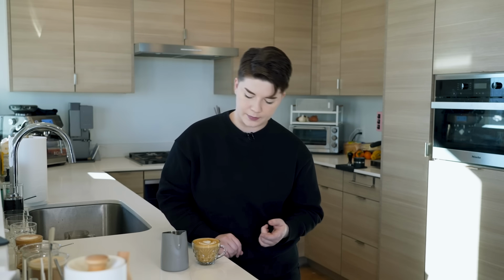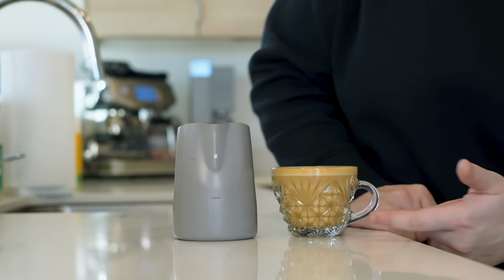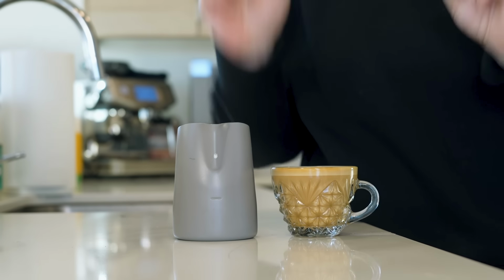a smaller cup. You can see, because I've poured this in a glass cup, that there is a pretty distinct layer of lighter colored foam on the top here. And then you have your more homogeneous steamed milk and espresso beneath it. Again, some of you might be looking at this and saying that is not a cappuccino, and you know what? Fair enough. By definition of a traditional cappuccino, this isn't necessarily that.